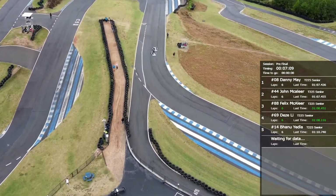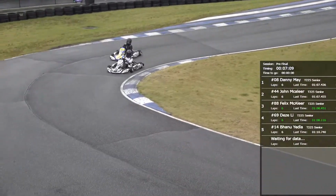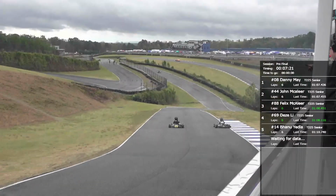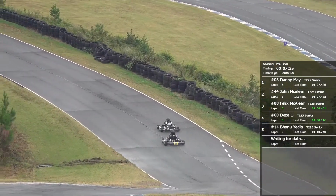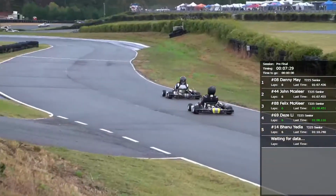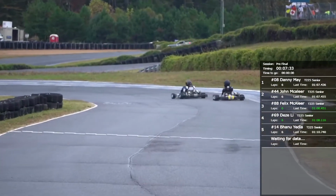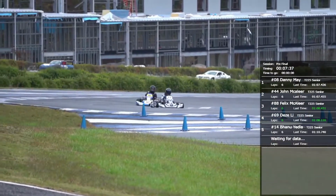Let's keep an eye on that one then. Is this the McAleers actually going at it here? That's 88 and 44, right? No, it is. So Danny May's out front. That's the McAleers going at it. Okay, so we're straining to see what's going on here, but that would be that John is ahead of Felix here as they go into turn 9 now and then exit that and into the S's.